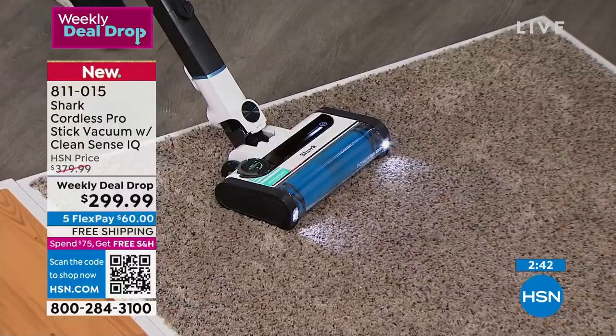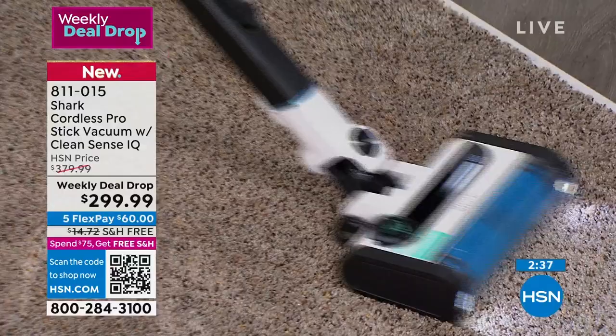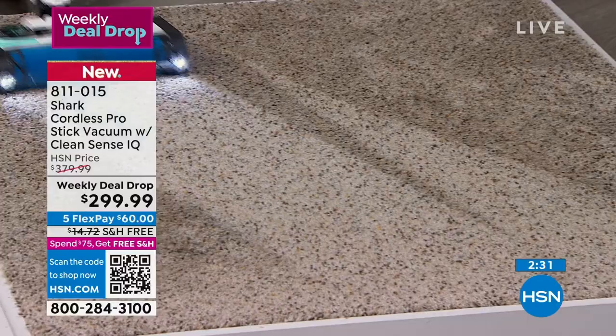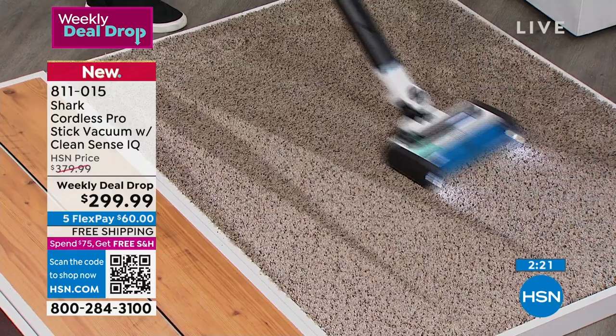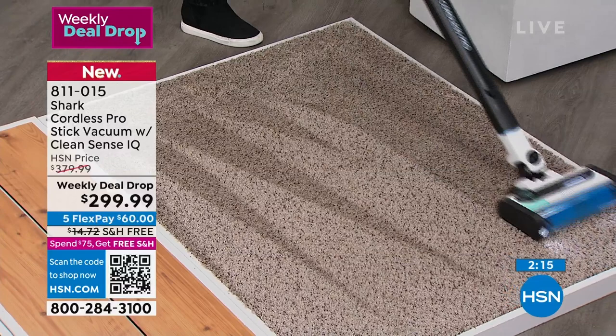Well, look what happens when I move it across, and it's sensing all of the debris down in those carpet fibers. Look at that. You can hear it going from, yeah. And it's constantly reading the room and then adjusting, intelligently using the battery. Yeah, exactly. So it's doing all of the thinking for you. Like I said, it's basically like taking the Shark engineers and putting them in your vacuum. And they're maximizing all of the stuff that they've invented for you.